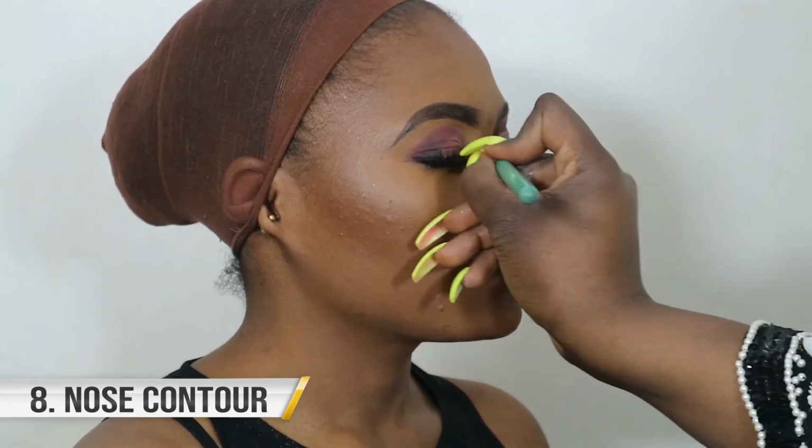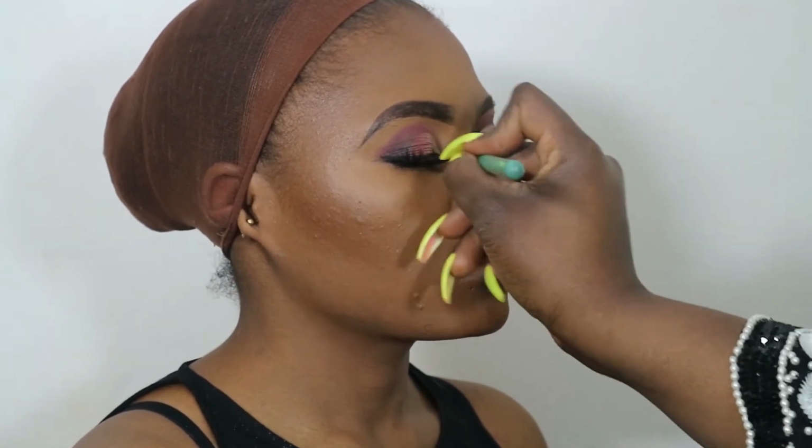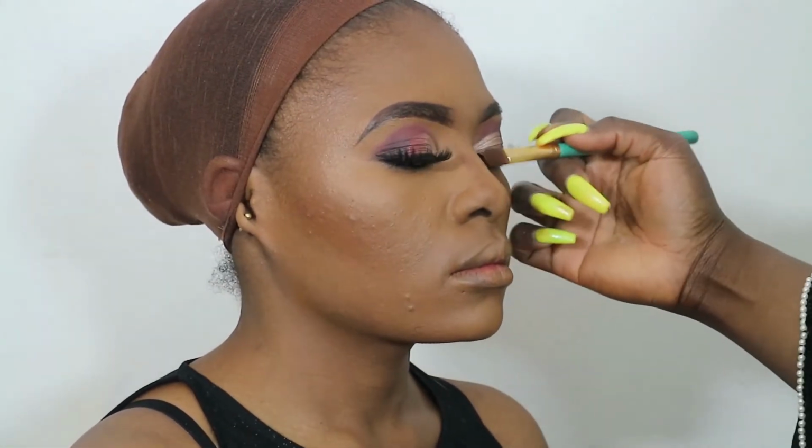And now we're gonna make that nose look snatched. Yes. Side profile and all. Again, blend. We don't want harsh lines.